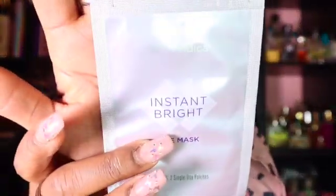Alrighty, more skincare. I got an eye mask. It's an Instant Bright by Skin Medica. That's what it looks like. More skincare. Just when you thought the skincare was done, there's more. I got a Wen, it says the Last Chance Biocellulose Sheet Mask. So we got 1, 2, 3, 4, 5, 6 items of skincare, 1 item of makeup, 1 item of hair care.